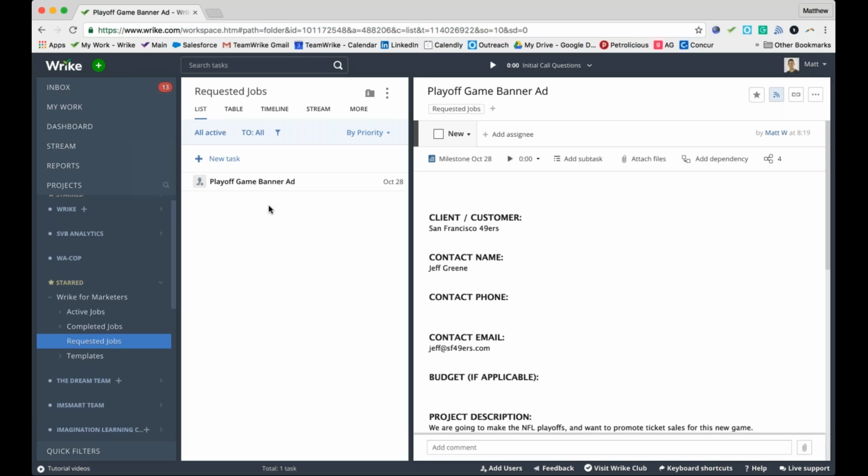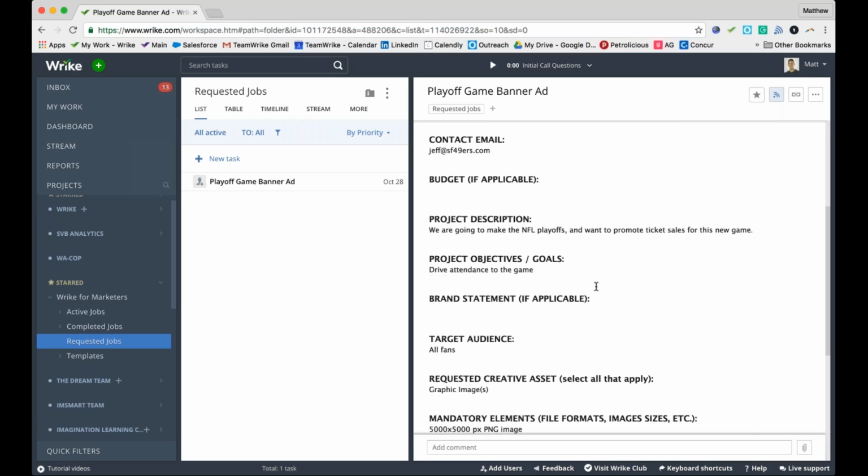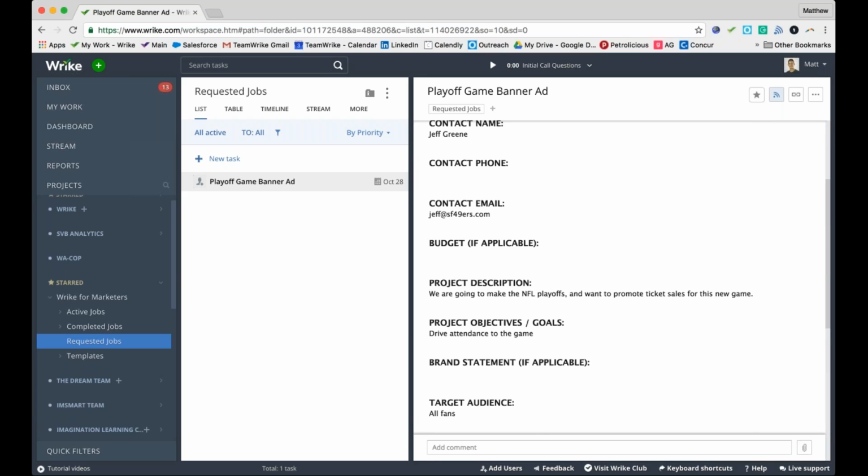So now let's leave Jeff's shoes, and now let's put myself in the shoes of the traffic manager. So now I'm trafficking this ad. I go through here. I see what needs to happen here with this specific image. And so now I see this requested jobs. Great. Now what I'm going to do here inside of Wrike is, since this is my requested jobs, I now need to see what the rest of the team is doing with their active jobs.